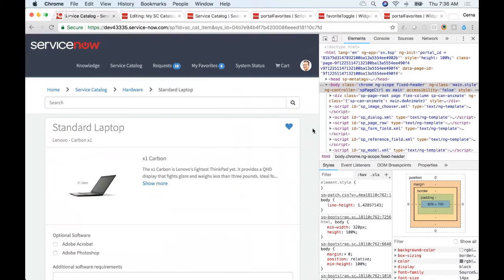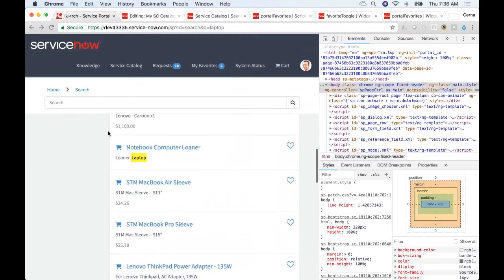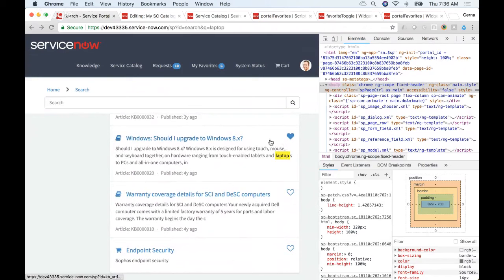All right, so let's do that again. Let's do it now for a knowledge article. So let's go down and find a knowledge article. That one's already a favorite. Let's go ahead and use this one.